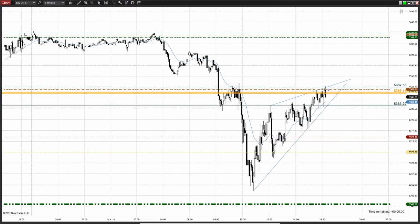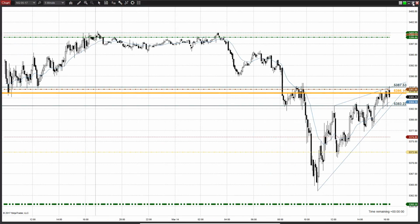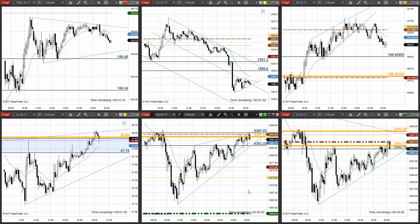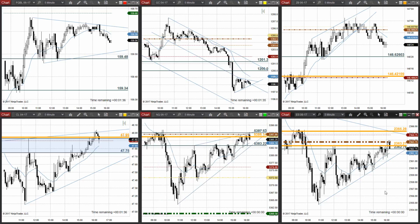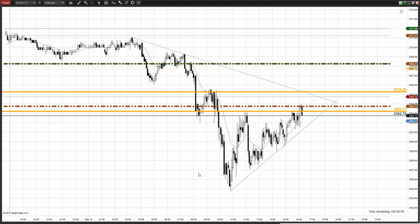I'm looking for kind of the same thing that we were talking about on crude. They just poke their head above, see if they can do it one more time, and then turn lower. I would love to find some selling pressure from that point to continue this bearish momentum down. Maybe not all the way to a new low, but at least one heck of an attempt, maybe down to that 53.72 and a half area.